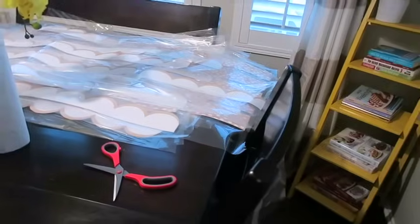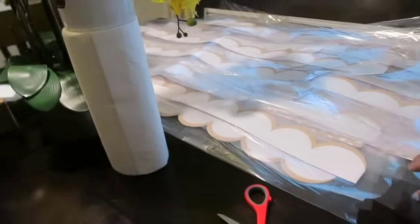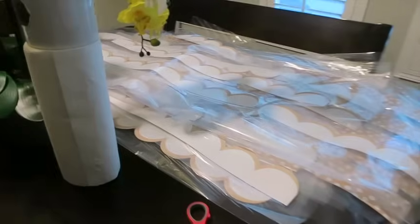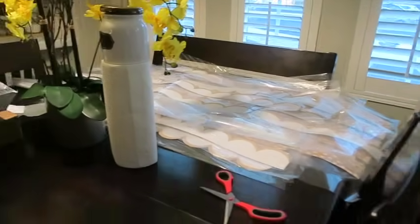So I'm getting ready to show you what I've gotten from you guys so far. I'm gonna open these packages with you guys. The most I did with the laminate is cut them into panels because they were long pieces. So I just cut them into panels to make them easier to pick up and manage. And once I finish talking to you guys right now, I'm going to start cutting.